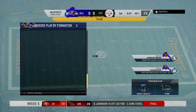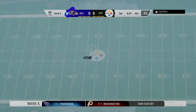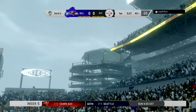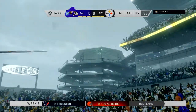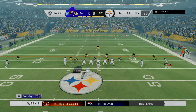So that'll back him up 5. Could be 4-down territory even if they don't get this, but they need just a few inches here on 3rd.